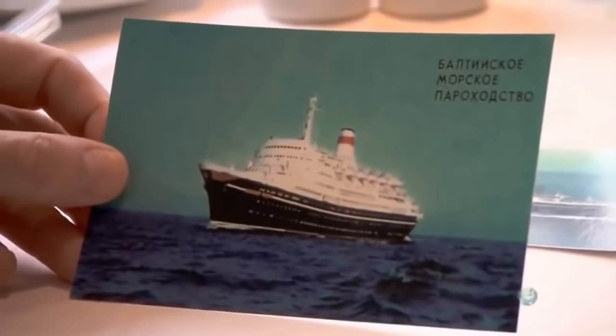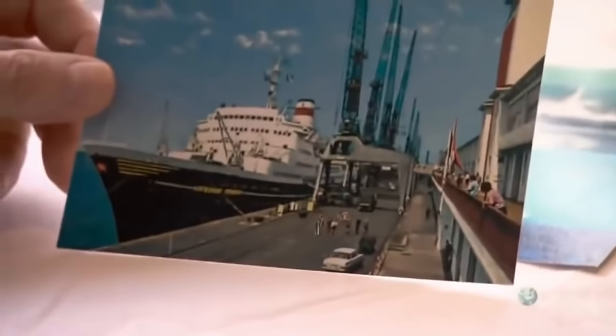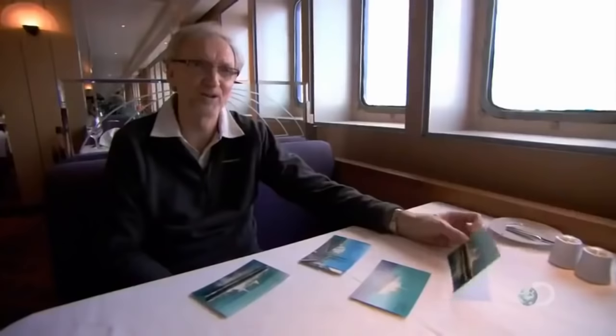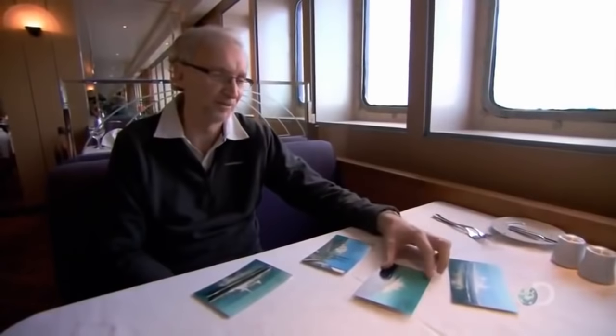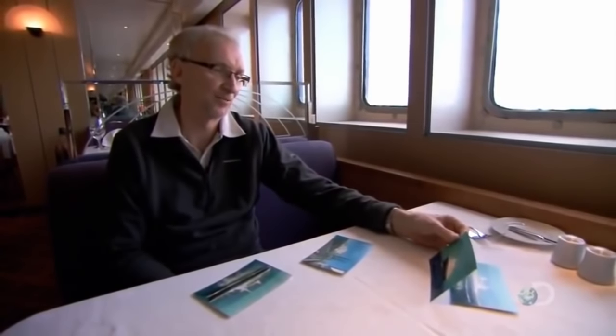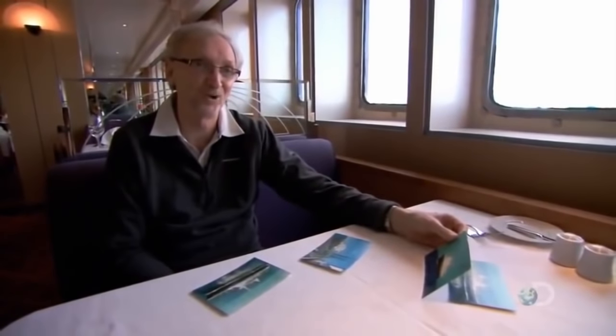Roy checks out some old postcards that date back to Marco Polo's first life. In 1965, she was launched as the Soviet ocean liner Alexander Pushkin. When I look at a ship that I want to travel on, I want it to look like a ship. And these are beautiful. This is an original one from the Alexander Pushkin. And I can see some of the style of the ship is just like it was when it was really built.